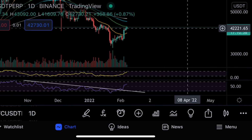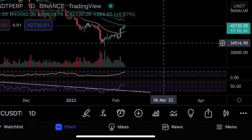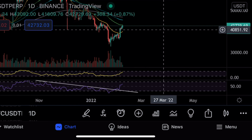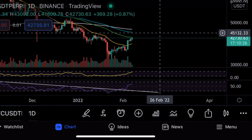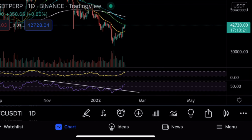Bounced straight back up. So are we going to form a bigger W pattern is the question, or are we going to just range out sideways before we pump up? Because it's unlikely that we're just going to pump up in this first drive here. We're probably going to see some resistance in between this range here. So that's my short-term analysis.